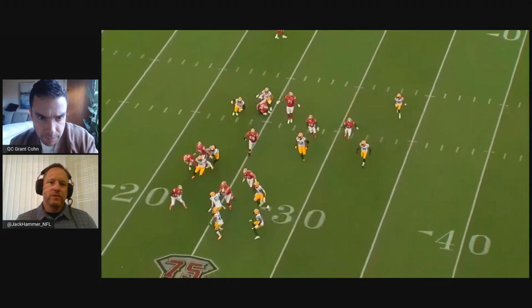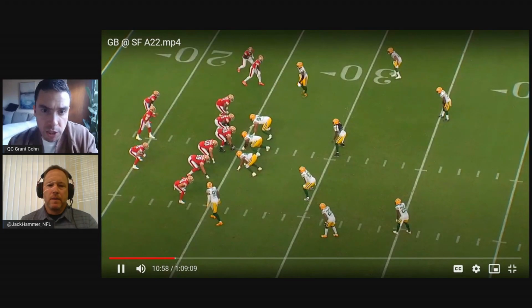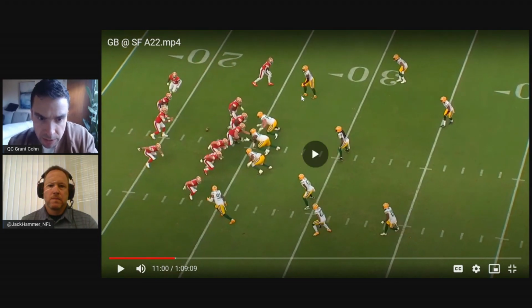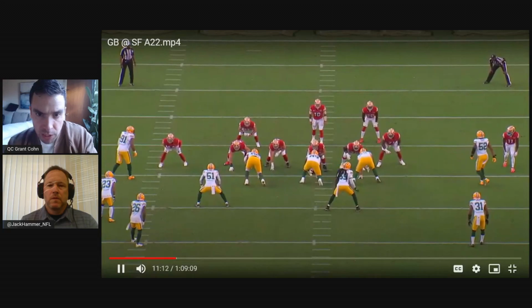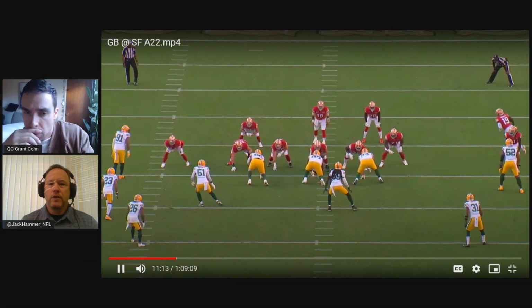Again, look at the edge. There's nowhere to go. Yeah, it's really hard to run jet sweeps and get to the perimeter. Look at this front. You got three guys right next to each other, and these guys setting the edge. That is the book on the Niners. If you want to shut down the Niners run game and have them average 3 yards a carry, do this. No double teams. Now, look at this huge gap here, right? If you want to run off tackle, there are huge gaps, but that's not really what the Niners do. Yeah, you can run off tackle.